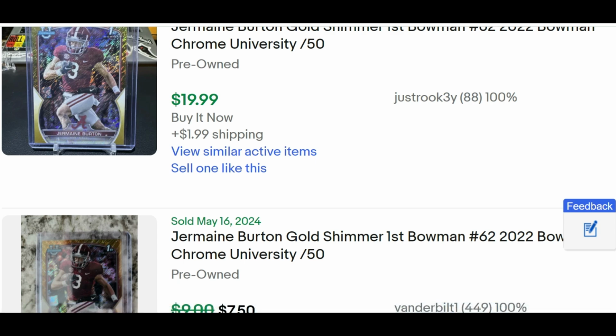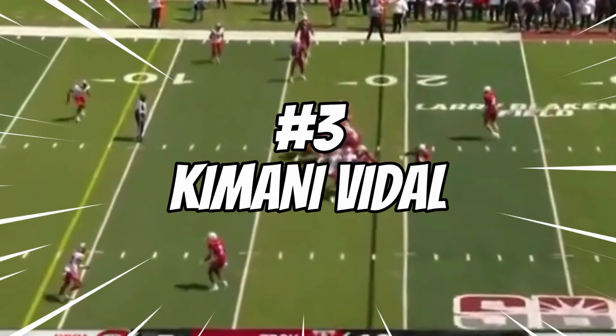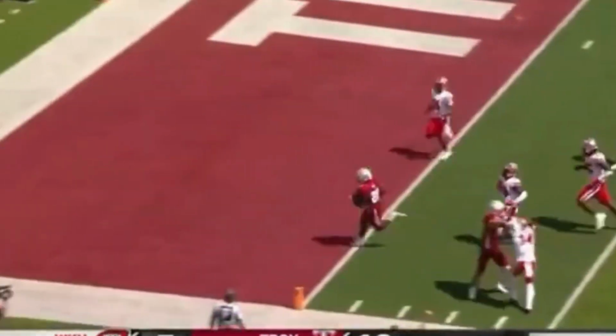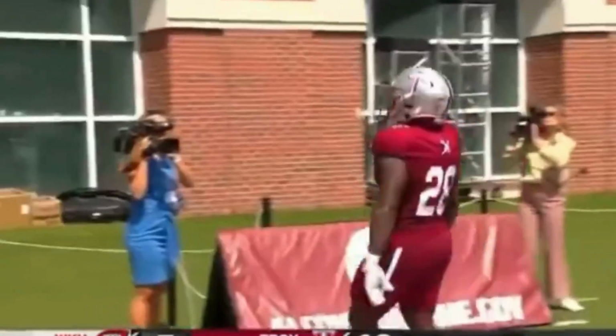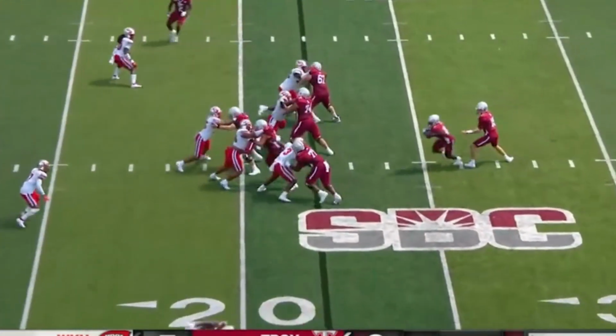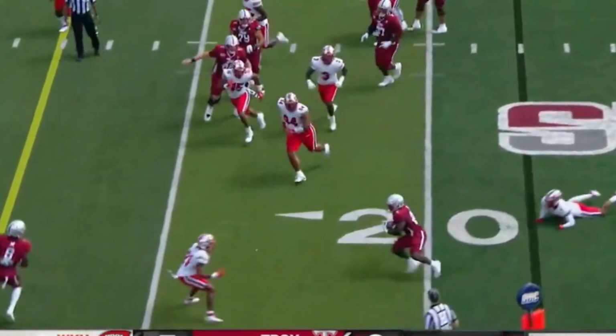Number 3 is Kamani Vidal, drafted in the 6th round out of Troy. He's just 22.7 years old. This guy's got 87th percentile speed and burst. And the beautiful thing is he lands on the LA Chargers, now head coached by Jim Harbaugh with the offensive coordinator Greg Roman. These guys want to establish the run and play defense. And everybody's excited about this Chargers offense and team this year, including the Chargers GM, who is just referencing him as an all-purpose 3-down back.